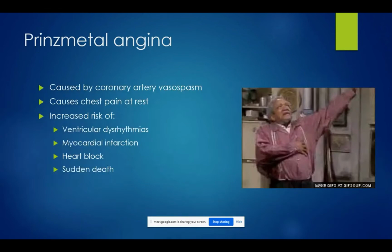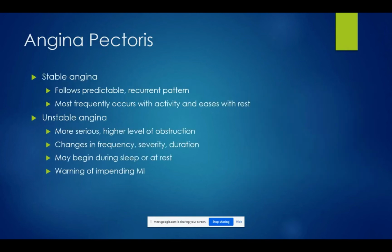Now, there is a type of angina called Prinzmetal angina, which is almost like the heart attack version of a TIA. Prinzmetal angina, caused by a coronary artery vasospasm, causes chest pain at rest, but then typically it resolves. But just like with TIAs, it could be a precursor to other things as well. So again, having chest pain, let's take it seriously. Even if it gets better, we're still going to follow the same guidelines there.